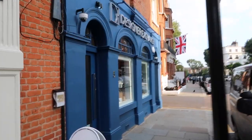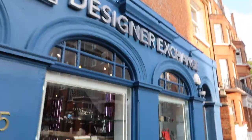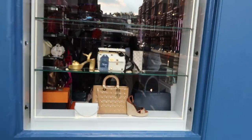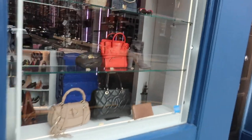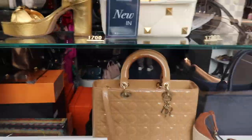So we are here at Designer Exchange, which is like a handbag resale place. This is the window. Let's see what they have. Not too much interesting in the window. This is Chanel, which is quite cute. You can't really see because there's a big reflection. It's quite a nice one, but it's kind of small.